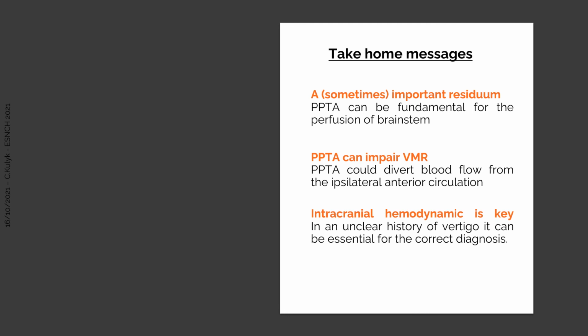And I think, once again, this data show us how important a thorough intracranial evaluation can be in many patients, and especially in patients with an unclear history of vertigo.